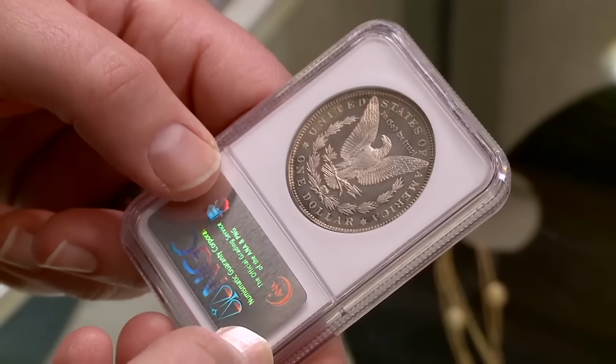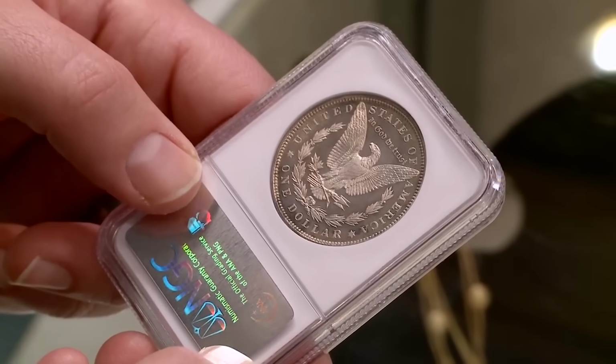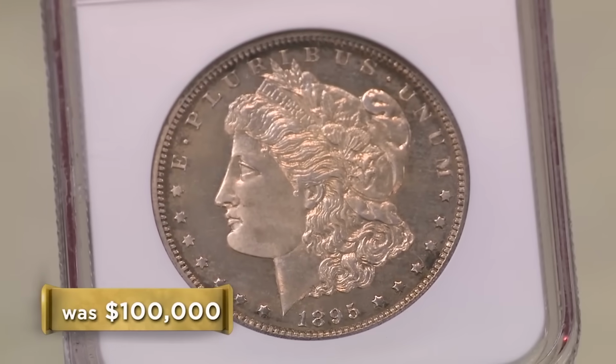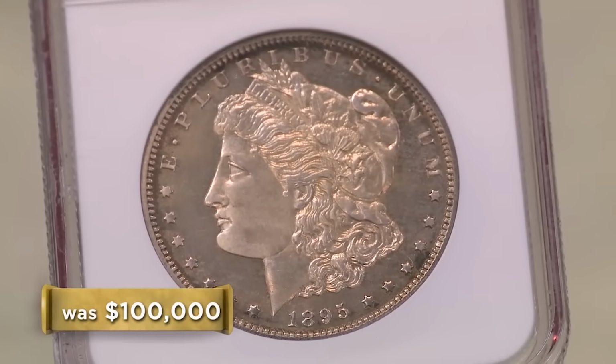There was actually an NGC encapsulated one, Proof 64 cameo. I believe it went for 52,000. And there was also a PCGS graded one, same exact grade, Proof 64 cameo. And I think that went for a little less than that, 48,000. I have a few regular customers I can call, but they're not going to pay me much more than 50 grand for it. And if you want 40 grand for it, I'll give you 40 grand.